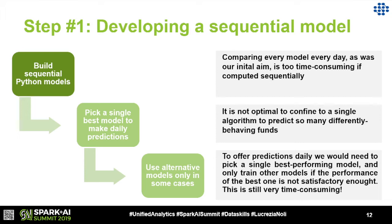And so if we really wanted to do it in a sequential way, we would have had to decide, for example, to cut down the number of target variables, maybe just use the performance and then the value at risk or something. But then that would prevent us from really giving an overall picture of the behavior of the fund. So we didn't want to do that.